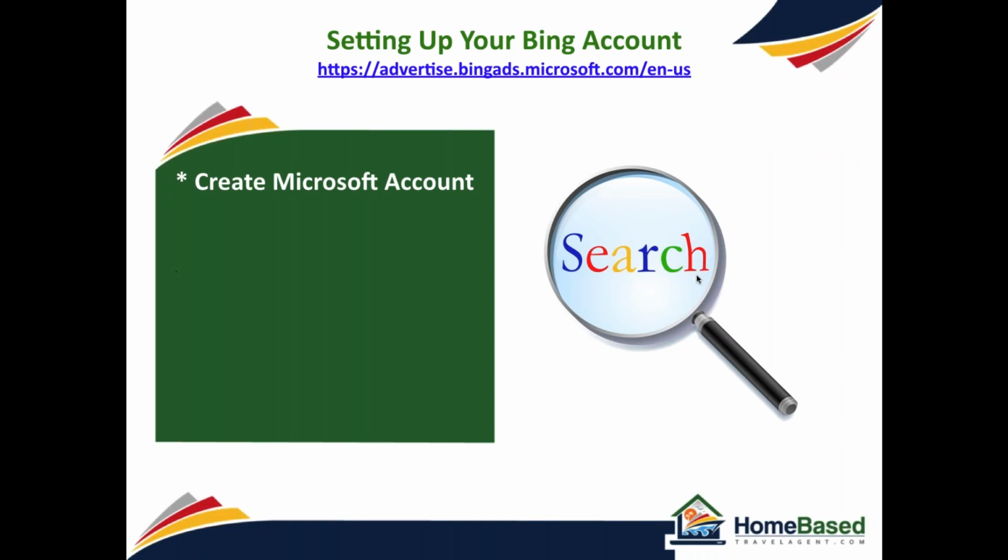Once your account's all set up, it's time to begin working on your first campaign. And Bing gives you the opportunity to import your Google AdWords campaigns for use on Bing. Whether you do this or not is entirely up to you. This kind of makes it look like it's a requirement when you see it, but it's really not. If you don't want to import your AdWords campaigns, just ignore it and move on.